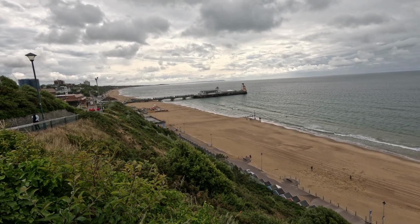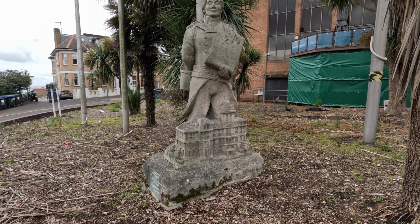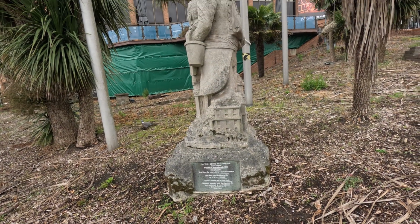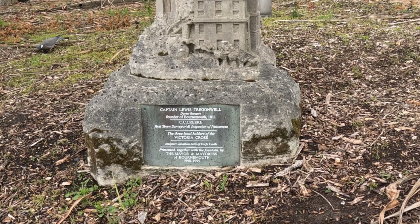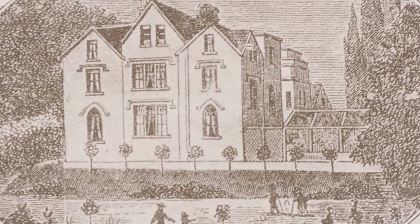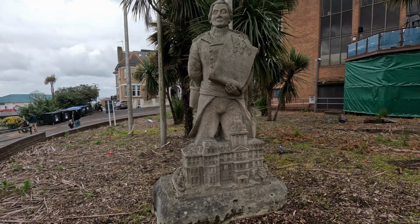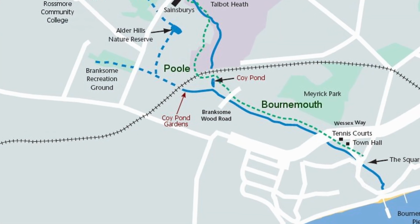So this statue here in the centre of Bournemouth celebrates Captain Lewis Tregonwell, who is sort of famed, I guess, as being the founder of Bournemouth. So the story goes that he bought some land off somebody over in Christchurch, the neighbouring town, and he built himself a little beach home down here. And that's all it is. He built the very first house here in Bournemouth, and we are very near to the mouth of the River Bourne, which is only a tiny river, so we'll see that in a little bit.